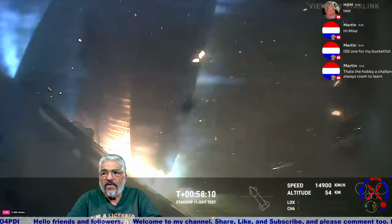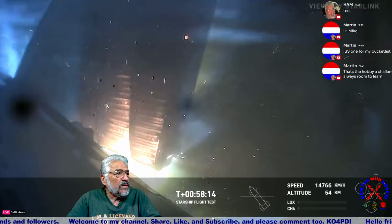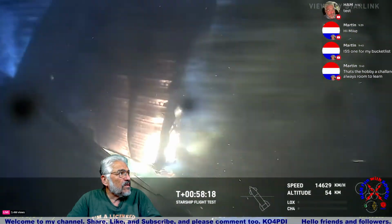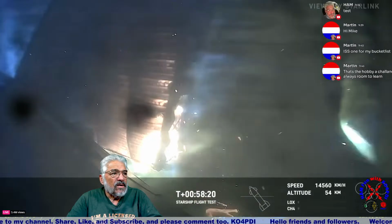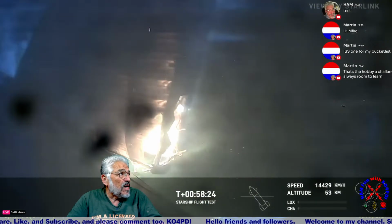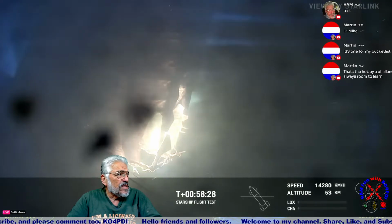This is wild. If that flap burns through, the ship's over. But the ship is still coming down, which is incredible to see. How far can it go? That is the question. Keep your eye on the flap. Man, that flap is getting burned through bad. That's not supposed to happen. I knew that was a problem. When I saw the sparks and stuff flying, I was like, that ain't supposed to be.